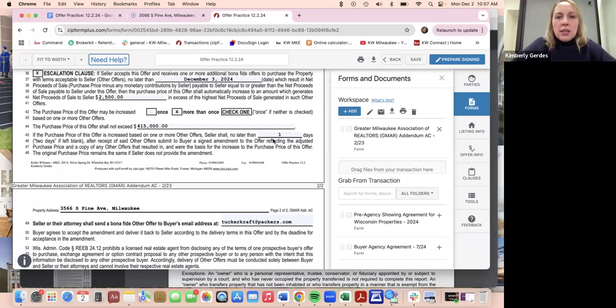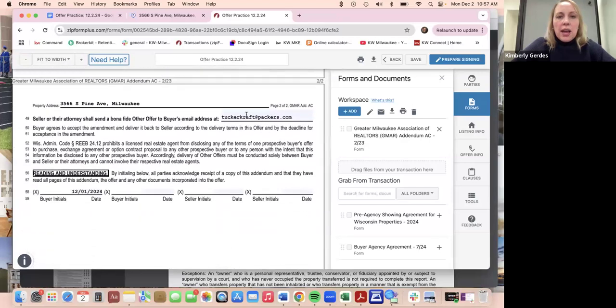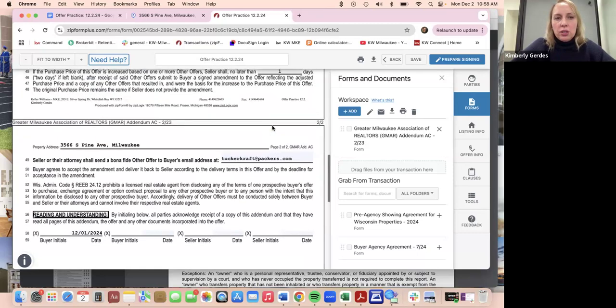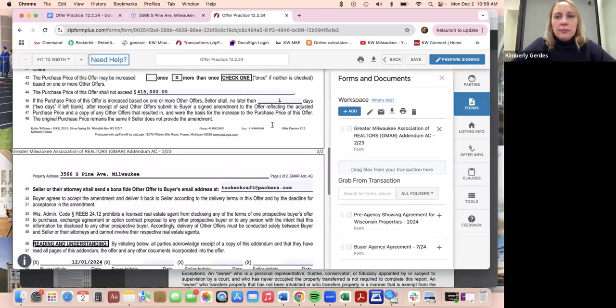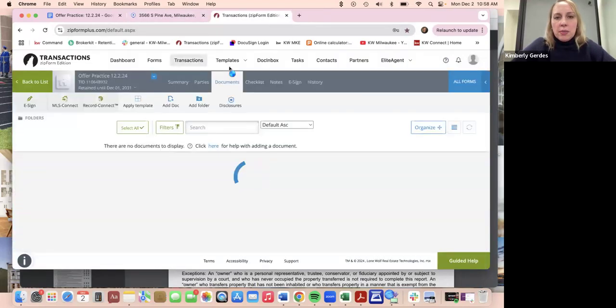Okay, so this is indicating the seller sends that offer directly over to the buyer, and we have to provide the buyer's email address here so that can be emailed. I hope that makes sense. But again, this just gives our buyer proof that another offer did in fact come in higher than ours, and that was the offer that triggered our escalation clause. Okay, so those are the documents.